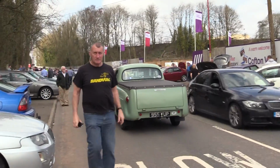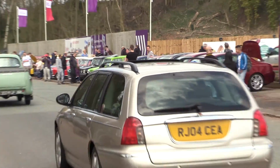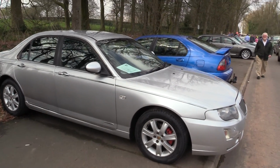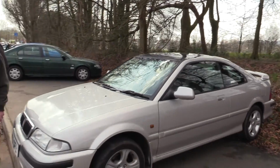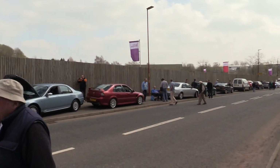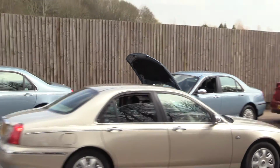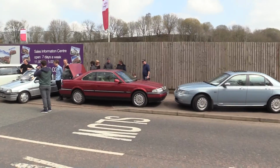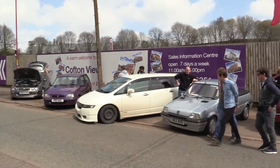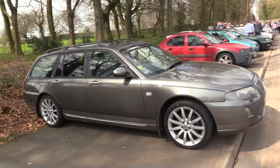Lovely old van there, that's a Vauxhall van. Vauxhall van, you've got a Rover 75 here. Of course, Vauxhall, totally different make altogether, now owned by Peugeot in the last few months. Big French company. Rover 200 Coupe here, and various other cars which I have identified. Quite rare, that Rover 800 Coupe. ZT Tourer there.